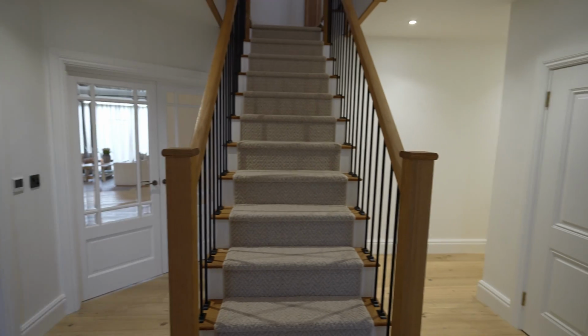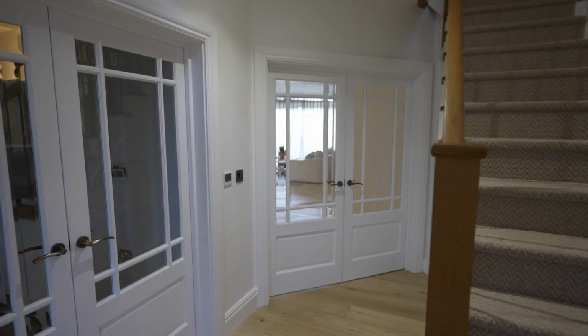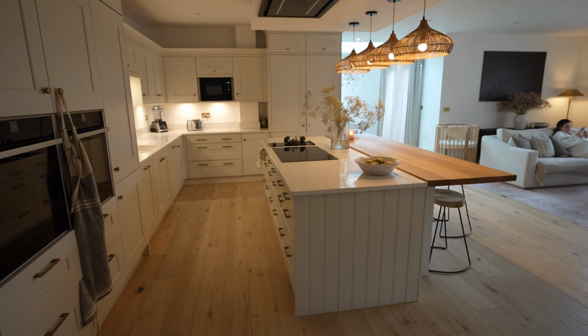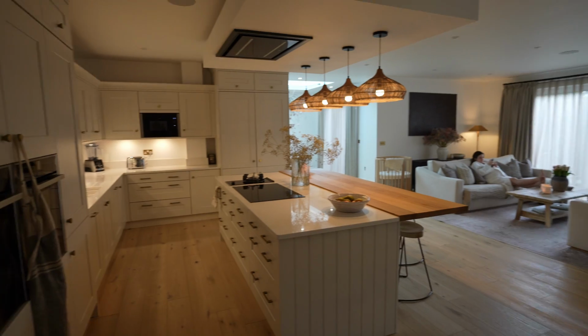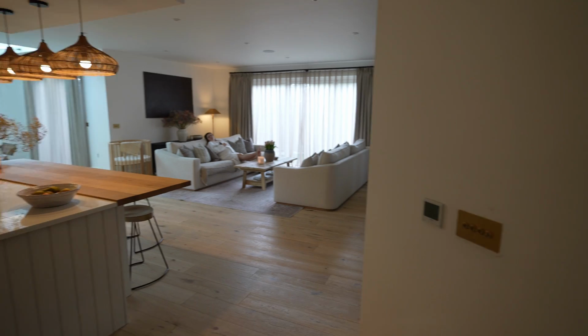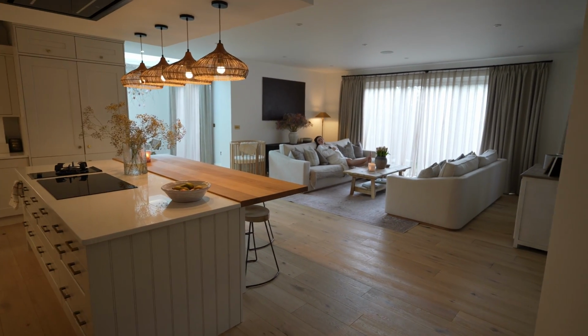Okay, I'm going to show you a layout. This is the front door. You come in, and I'll show you the hallway in a moment, but people have said to me they like to see the layout. So this is the kitchen, living room, dining room. Really open plan, which we absolutely love. It's got everything in here, and this is literally the hub of the house where we spend most of our time.